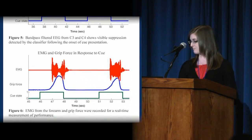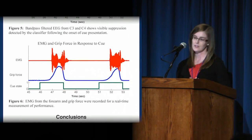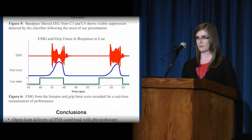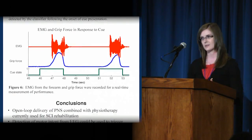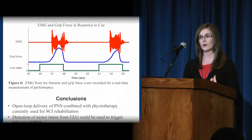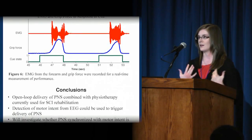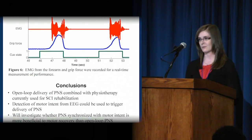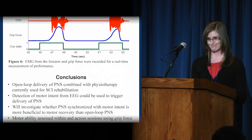And our next step will be to carry out a small clinical study with our collaborator, Dr. Lumi Sawaki, with UK's Department of Physical Medicine and Rehabilitation. And we're hoping that we can help spinal cord injured subjects have greater improvement in their function and quality of life. Thank you.